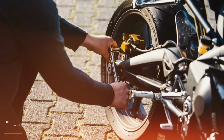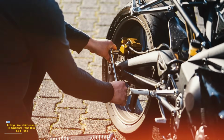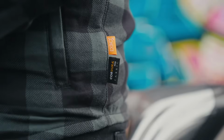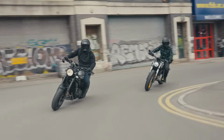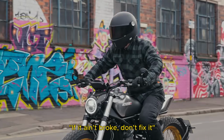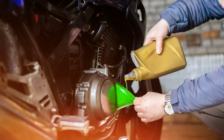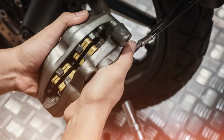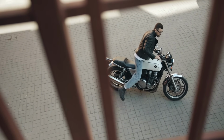Number 11. Acting like maintenance is optional if the bike still runs. There's a trend that's less about appearance and more about attitude, and it's straight up dangerous. It's the rider who thinks, if it ain't broke, don't fix it. So they skip chain cleaning, ignore valve checks, forget oil changes, let brake pads run down to the back plates. Because the bike still starts, it must be fine.